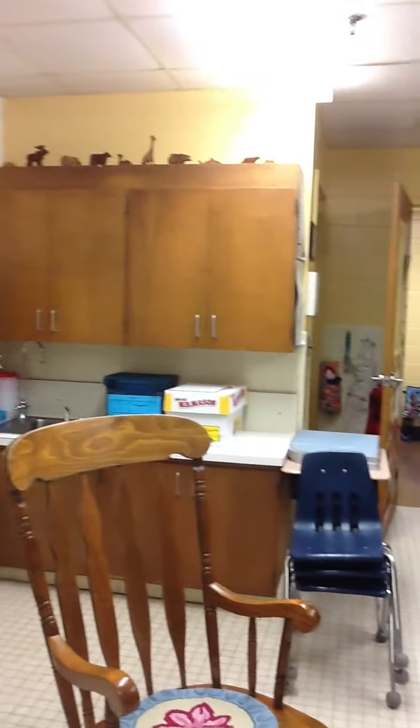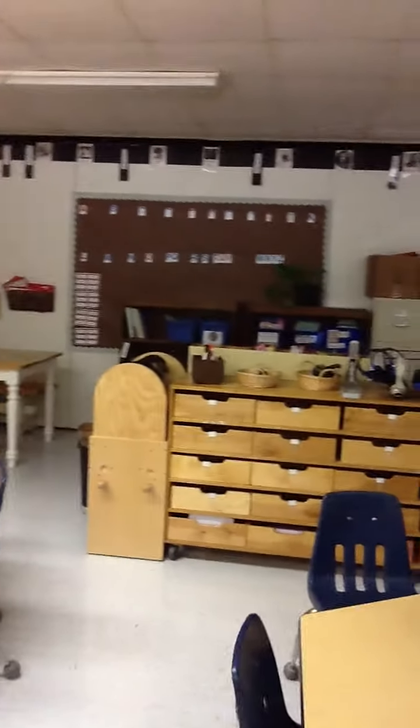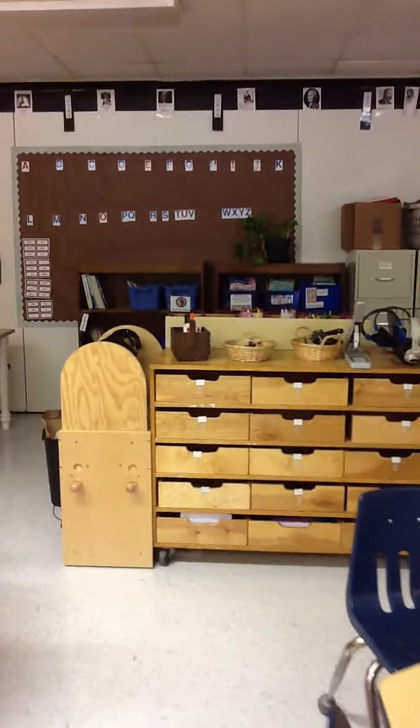We'll try to keep the walls minimal. I've taken a lot off the walls, and we're only going to keep up what we're currently focusing on. And then if I have to put a poster back up, then I'll do that. Some of the material that's up here is mandated by our district, my number line, my word wall. We changed into more soothing colors.